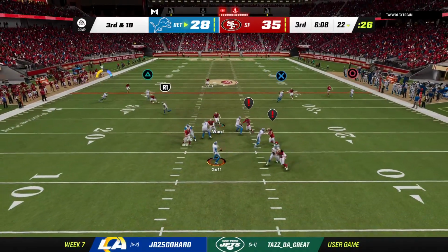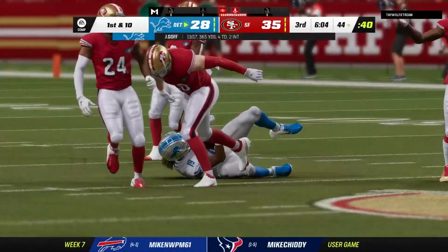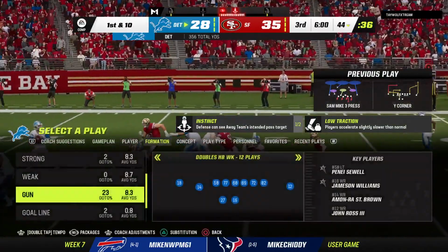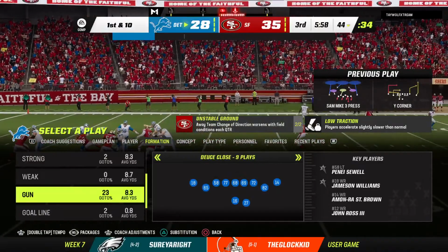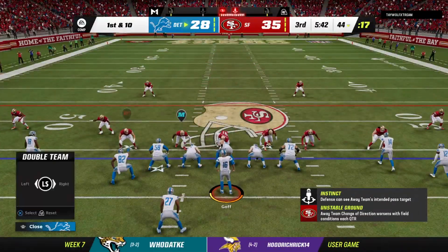Third and long. It's Goff. He's got this complete to Williams. And he'll get this one way up just shy of the 45-yard line. The defense shaking their heads, not aggressive enough, and they allow him to convert a 3rd and 18.